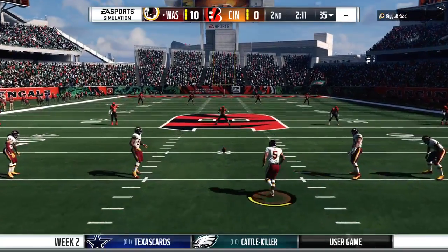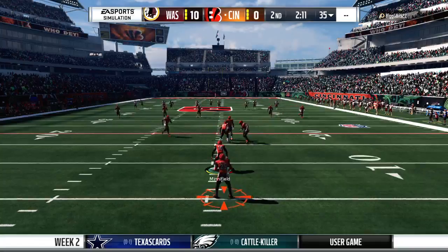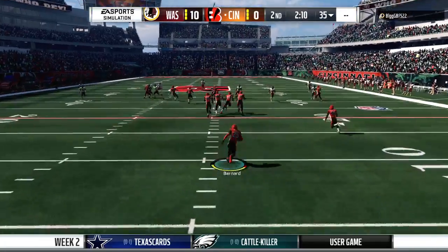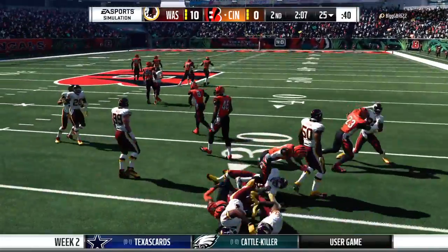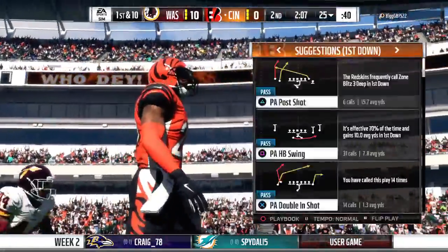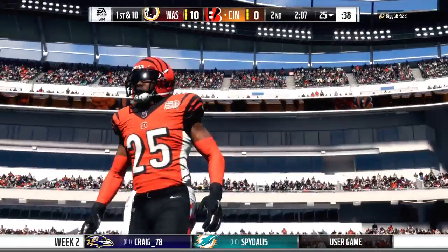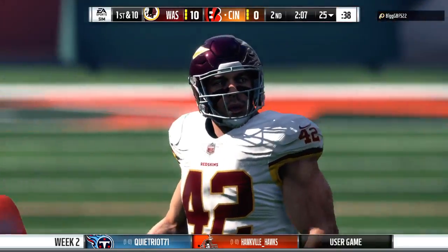Set now to kick this one away, and off it goes. This will be fielded at the 6. And not a bad return here. He gets it out to the 25-yard line. Cincinnati now ready to take the field, and this is their third drive. Right now, maybe not about points, just about getting something.